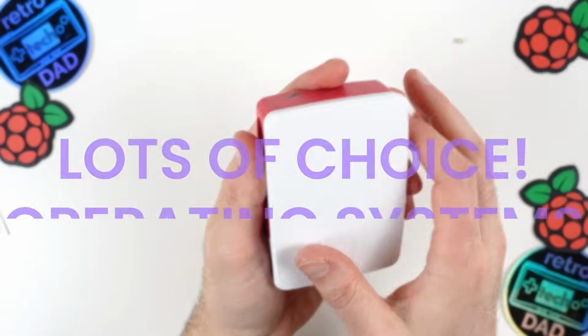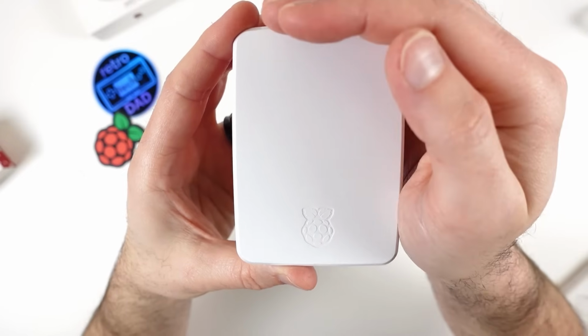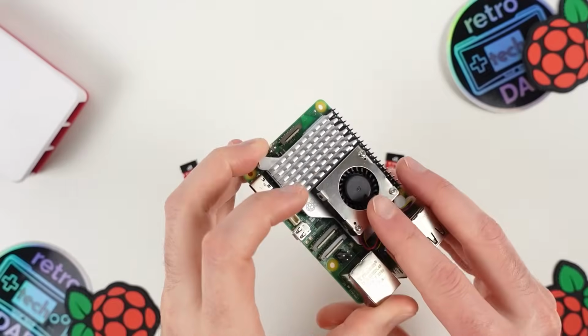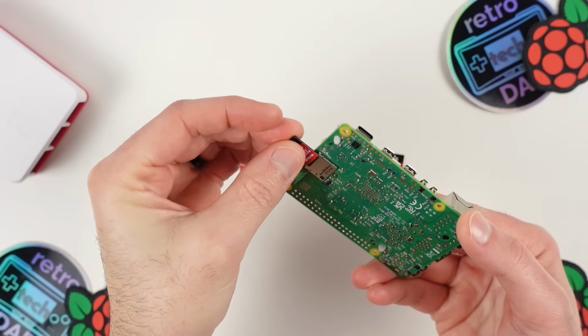But first things first, I heard you like operating systems, and even this early on in the Pi 5's life cycle, we have been treated to numerous operating system options. The Raspberry Pi 5 is quite a versatile little computer.